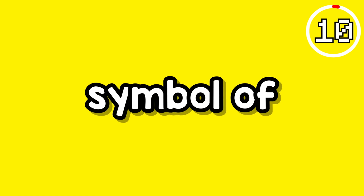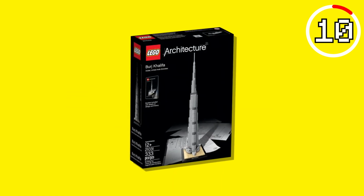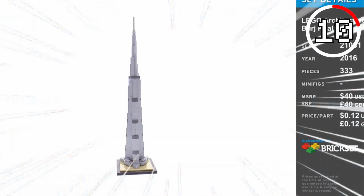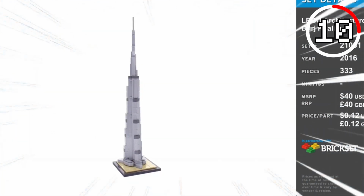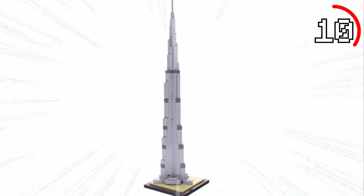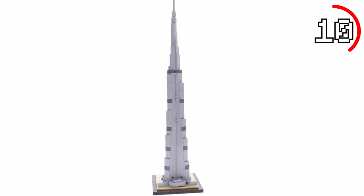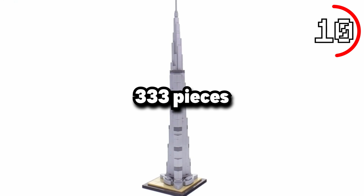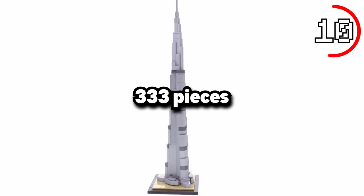Often seen as a symbol of Dubai's governance and economic power, our next entry of this list is the giant Burj Khalifa, standing up at a staggering 830 meters as the tallest building in the world. Its LEGO counterpart? Not that far apart. The Burj Khalifa LEGO set is comprised of 333 pieces, standing tall at 15 inches high as one of the tallest LEGO sets ever made.